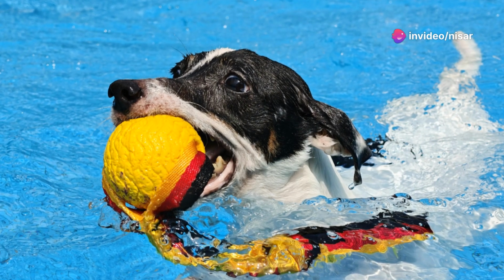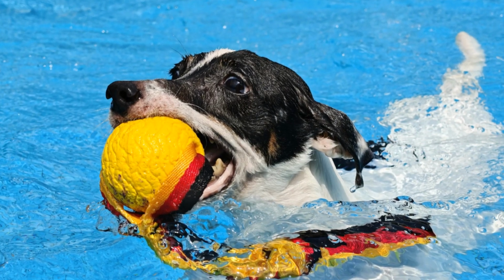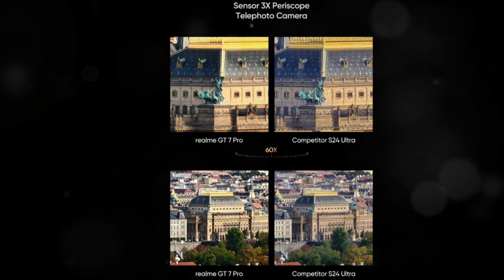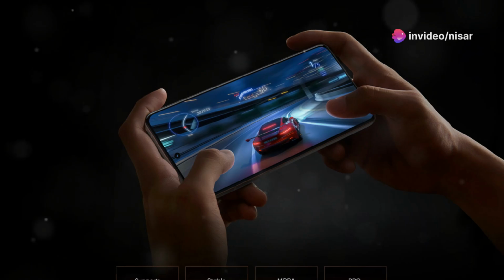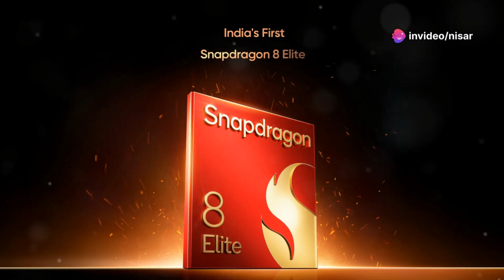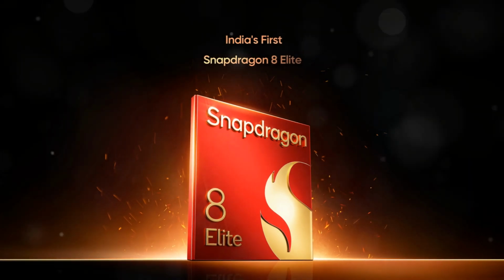The GT 7 Pro is powered by the cutting-edge Snapdragon 8 Elite chip, the most capable chipset of 2024. Paired with up to 16 GB of RAM and the ability to expand it virtually to 28 GB, this phone can handle anything you throw at it, from heavy gaming to multitasking. It's supported by a massive VC cooling system, ensuring sustained performance without overheating.